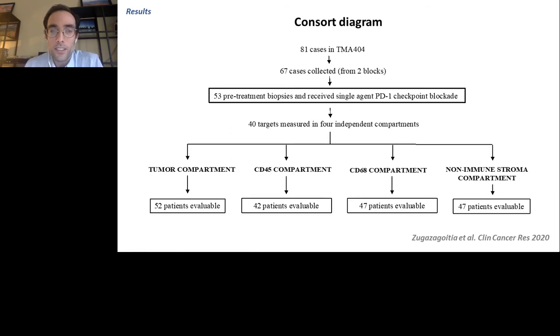And this summarizes all the methods that we used in this Consort diagram. So we had a total of 81 cases included in YTMA 404. From these cases, a total of 67 cases were finally collected from 2 different blocks. These blocks contain tumor cores that are non-adjacent from each of the cases. And as you can see here, from these 67 cases, 53 had predetermined biopsies and received single-agent PD-1 checkpoint blockade. And this was our target population. This was our true discovery cohort. So in these 53 cases, we measured 40 immune parameters in 4 different compartments: tumor compartment, CD45 compartment, CD68 compartment, and finally non-immune cell stroma.